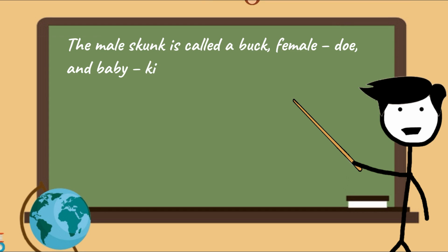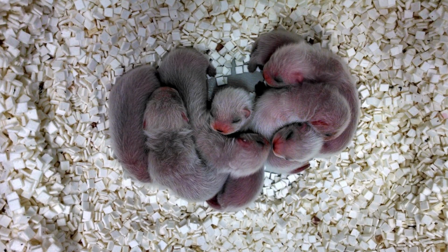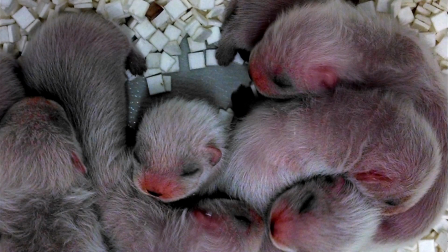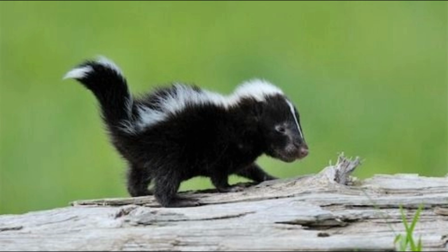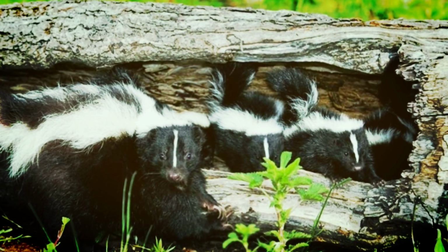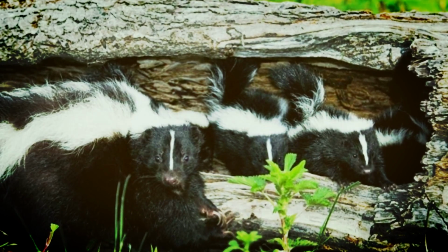The male skunk is called a buck, the female a doe, and the baby a kit. The birth of 2 to 10 kits usually takes place in May. The female skunk would dig out a birth burrow to have her babies in. The kits are born blind and without any teeth. They are also unable to use their defensive spray at first. These features usually develop over a few weeks, and the babies stay with their mother for about a year. The mother is protective of her babies and sprays at any perceived sign of danger.